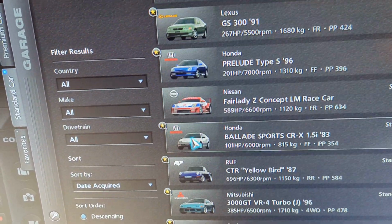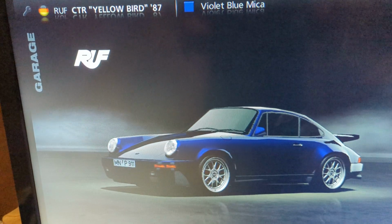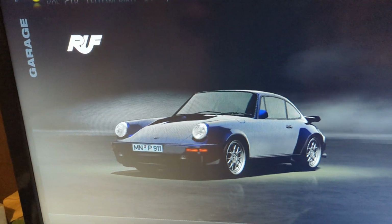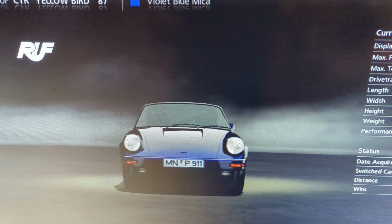Hope you don't mind seeing these other cars before I get to one of my favorite sports supercars in this game, the RUF CTR Yellowbird. And yes, it's not yellow anymore, as you can tell. It's a nice dark blue color, with almost 700 horsepower. So yeah, not bad.